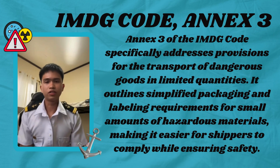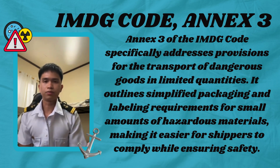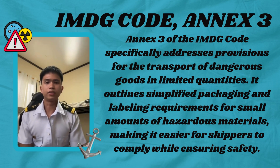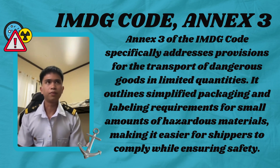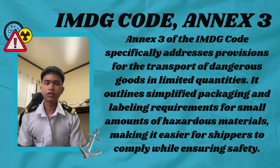The IMDG Code is closely related to Annex 3 of the MARPOL Convention. Annex 3 sets regulations to prevent marine pollution by harmful substances transported in packaged form. So, the IMDG Code provides the detailed guidelines for classifying, packaging, labeling, and stowing dangerous goods, ensuring compliance with Annex 3. In simple terms, Annex 3 outlines the rules to prevent pollution, while the IMDG Code explains how to implement those rules during maritime transport.